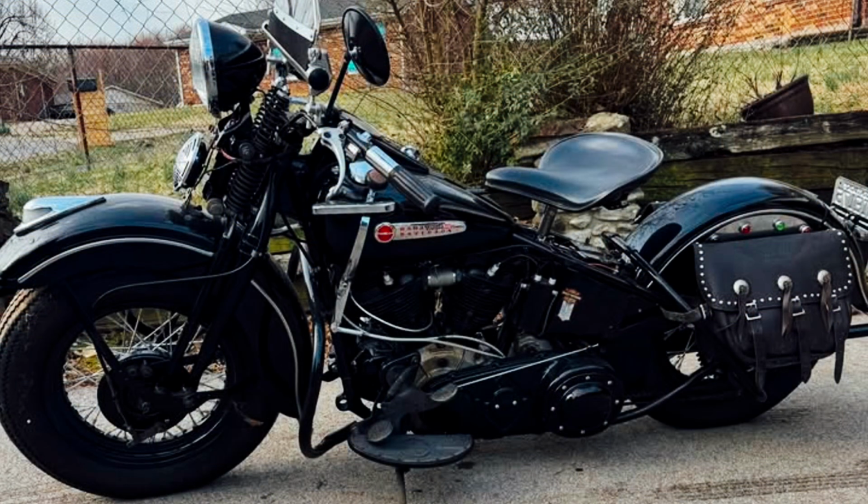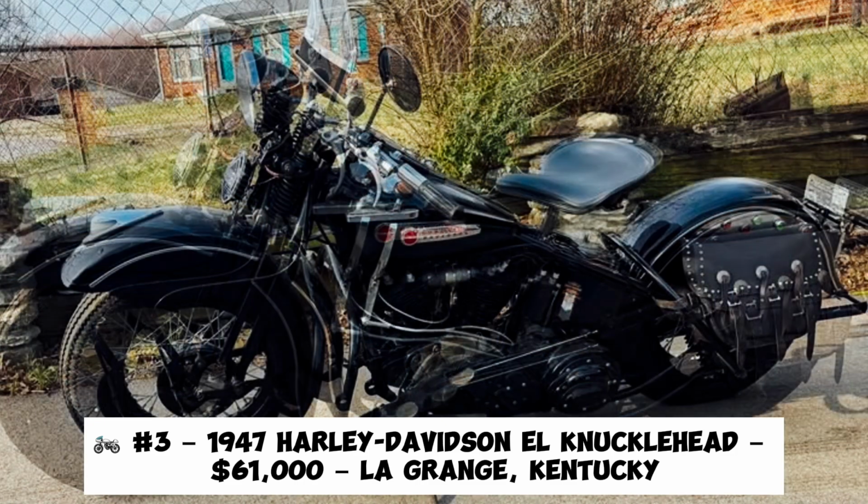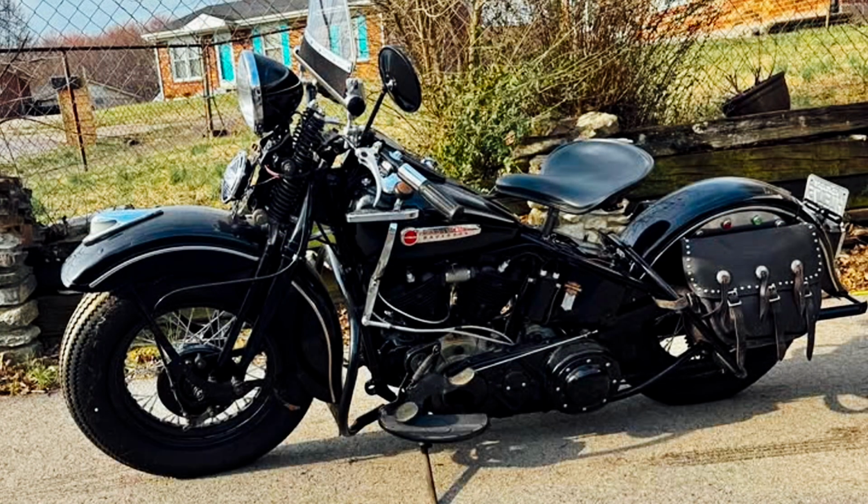Number 3, 1947 Harley-Davidson Knucklehead. Now we're deep in collector territory. This '47 Knucklehead was restored 6 years ago to spec. Some parts are repop, but the heart of the machine is all there. Looks brand new, feels like 1947. If you're building a museum or planning to leave something behind in your will, this one's calling.